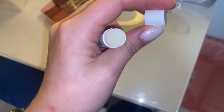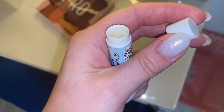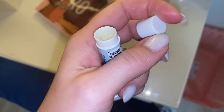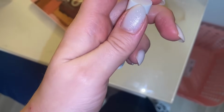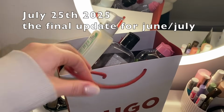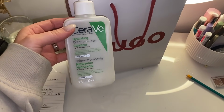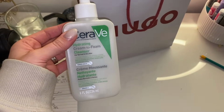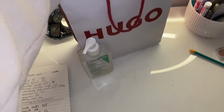Now this one has been scraped. I said I wasn't sure if I was gonna do it, but I have been digging, and now I'm gonna say this is finished. Okay, so let's just start pulling stuff out. Finished the CeraVe Hydrating Cream to Foam Cleanser. I love this, and I have purchased another one because this is just a staple for me.